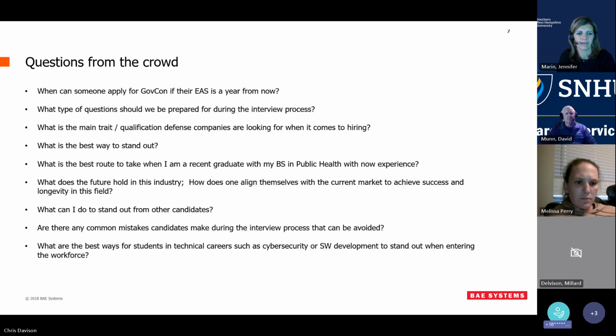What is the best way to stand out? Be prepared. Be prepared, more than we are. Don't fluff your resume. If it's on your resume, we understand that you did it, and we're going to hit you with some questions that any subject matter expert would be able to answer quickly. So be prepared for that. Don't overemphasize your background. I'm not going to use the word lie, but just be careful. Make sure what's on your resume you've done and it matches the job description.